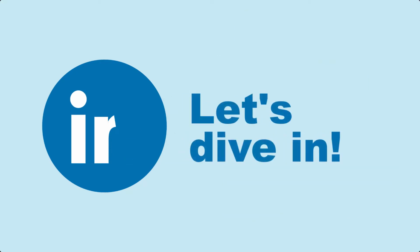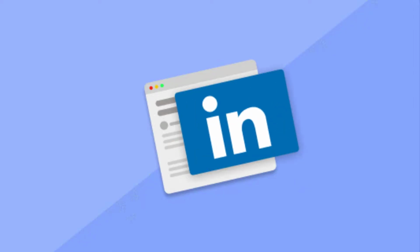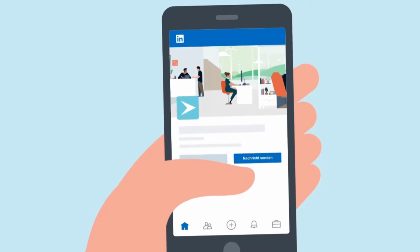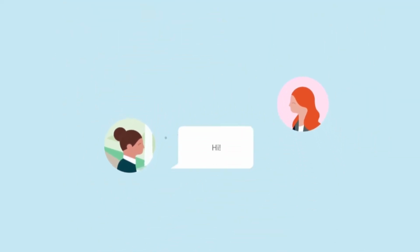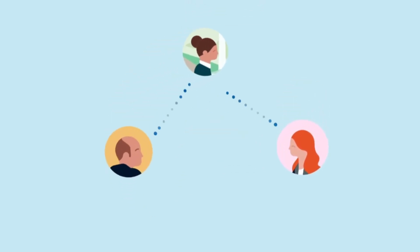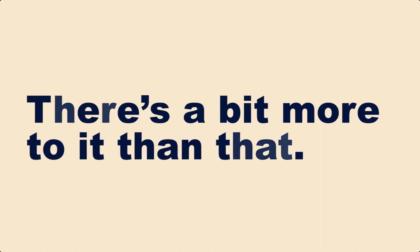And let's dive in. First, let's talk about what is a LinkedIn outreach strategy. LinkedIn outreach is all about finding and reaching out to new people on LinkedIn. Prospects, in other words, who might be interested in your products and services. The high-level overview is simple. Find people, introduce yourself, and pitch your product. Good fit? Sell them. Bad fit? Move on. A good LinkedIn outreach strategy means a lot of introductions to lots of great prospects. But of course, there's a bit more to it than that.